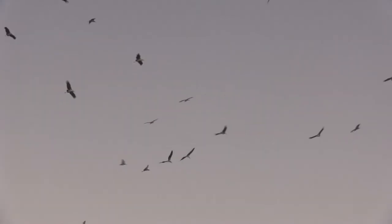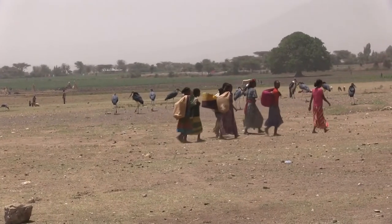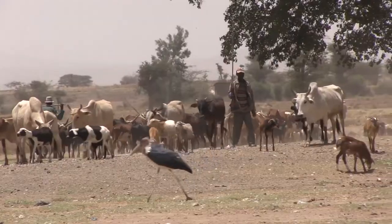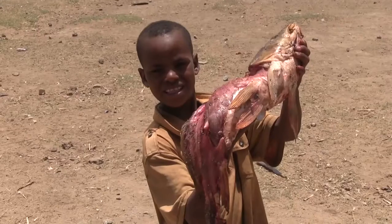Koka Lake is one of the Rift Valley lakes. Here, the marabou storks nest, and they don't seem to mind the human activity: the cattle grazing and watering, and people fishing.